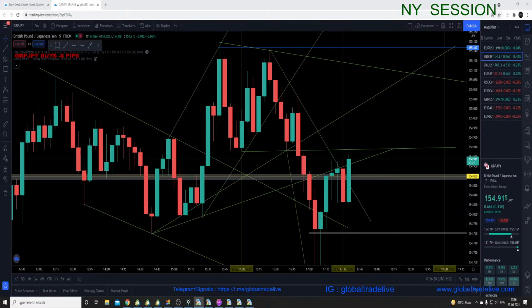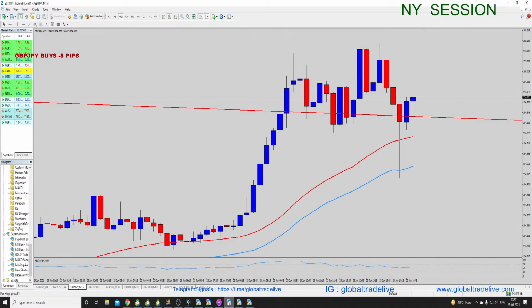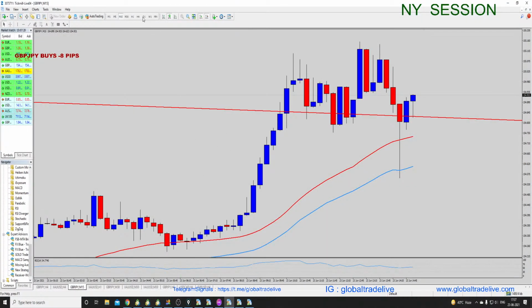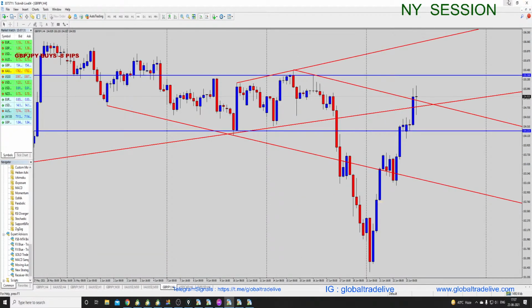As this candle breaks above the high of the previous candle, and the way it's moving, it's creating a support over here. That means this candle can go all the way up. So let's see if we can take that trade here. Yeah, I think it will continue moving up. Let's see the 4 hour.